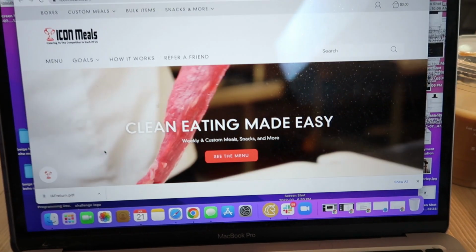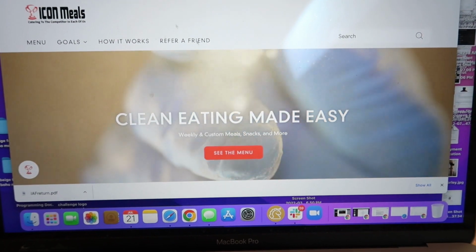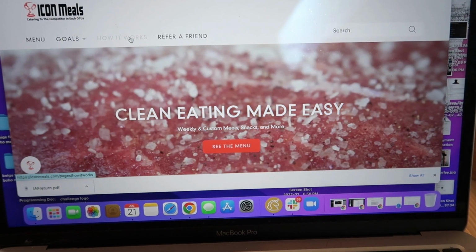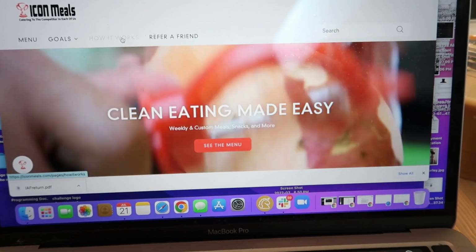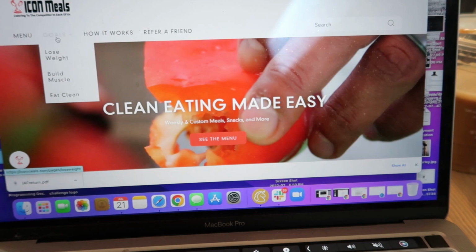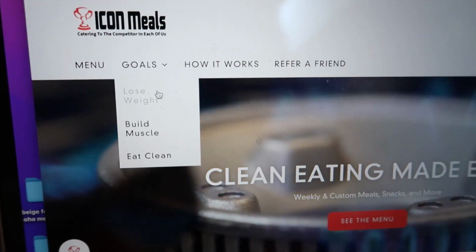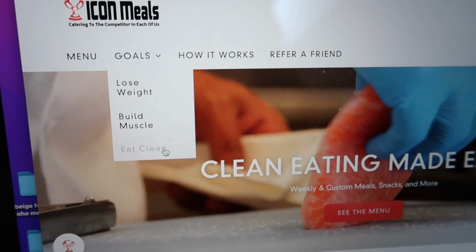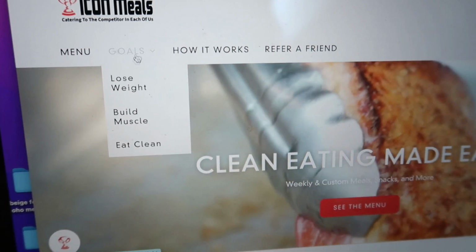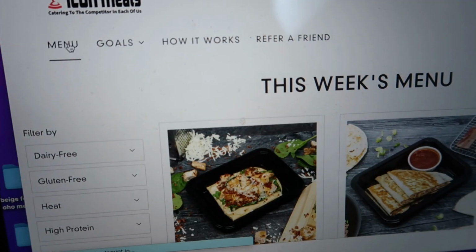Okay, so here's the Icon Meals website. I'm gonna go through a couple things so that you guys can see how it works, literally a button that says how it works, and exactly what they have on their menus and how you can order. So the really cool thing that they actually just added is you can build out a little bit of a meal plan here based on your goals. But what I like to do is I like to just go to the menu.